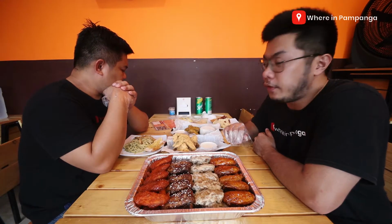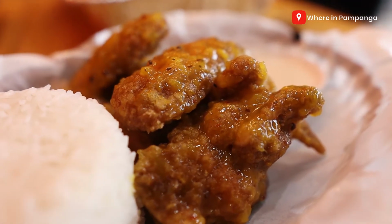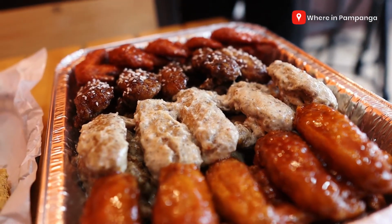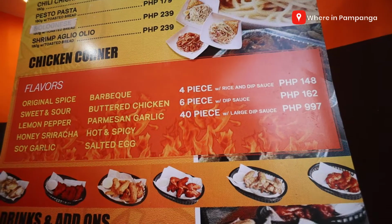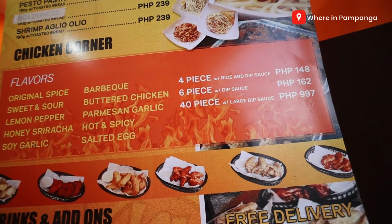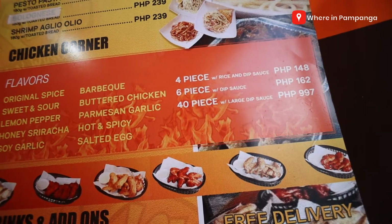Also, they are serving in 4 pieces, meron din silang 6 pieces, and syempre yung party trays nila na 40 pieces. Available yung 4 pieces plus rice and a dip sauce, 149 pesos lang siya. Now for the 6 pieces, 162 pesos. And then for the 40 pieces, this one, 997 pesos.